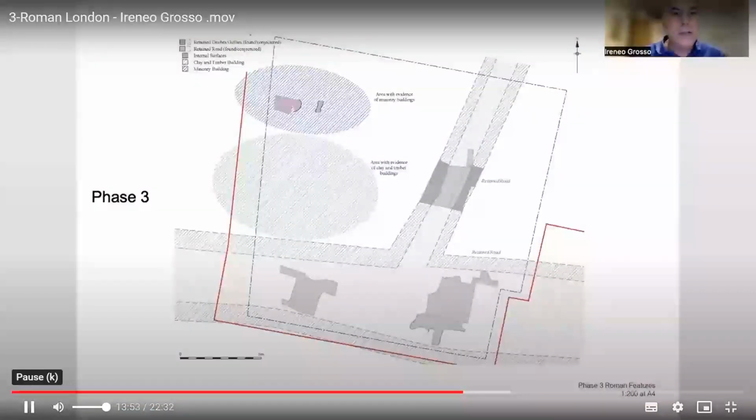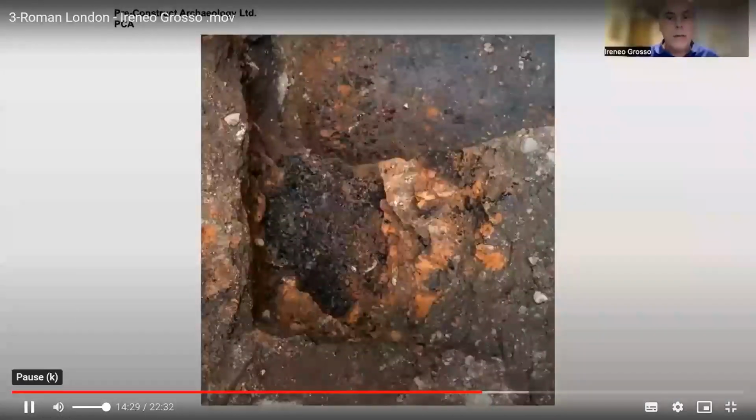These slides show phase 3 features. So phase 3 features are basically the buildings: the opus signinum floor in the northwest corner of the site, and the clay and timber buildings, in a very approximate position, south of the opus signinum floor, or the masonry building. The road is still in use during this period, and this is phase 3, basically showing the location of the different buildings. During the late Roman period, the road went out of use.